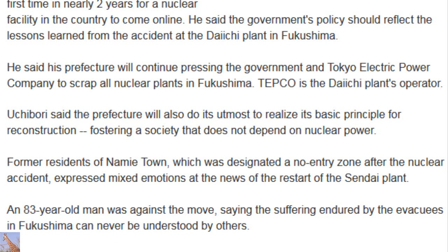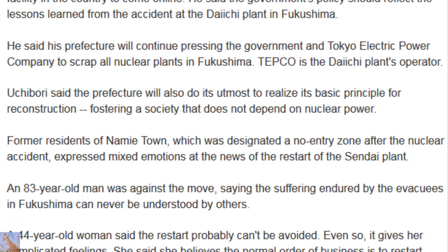He said his prefecture will continue pressing the government and Tokyo Electric Power Company to scrap all nuclear plants in Fukushima. TEPCO is the Daiichi plant's operator.